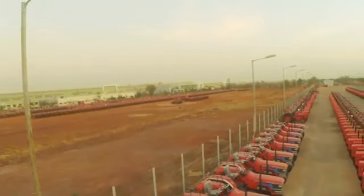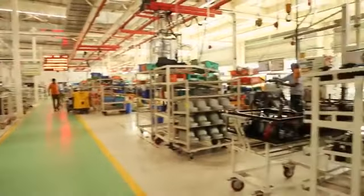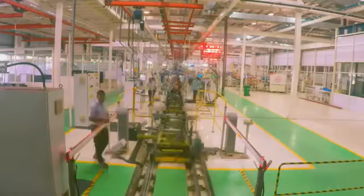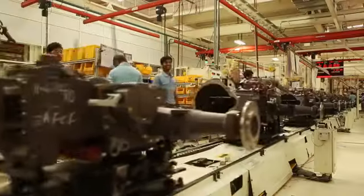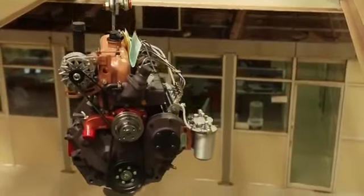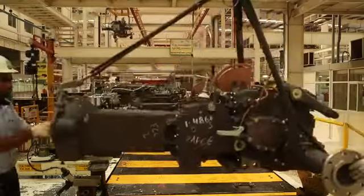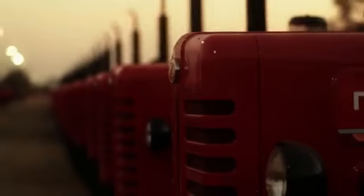With its installed capacity of 100,000 tractors, this plant enables us to meet international standards and export to 39 countries. The world-class facility, with its technologically advanced processes, exemplifies our exceptional combination of technology, manpower and innovation. The plant has been designed as a fully integrated facility for multiple platforms. It has a multi-model assembly, where a single assembly line caters to 150 different domestic and export models.